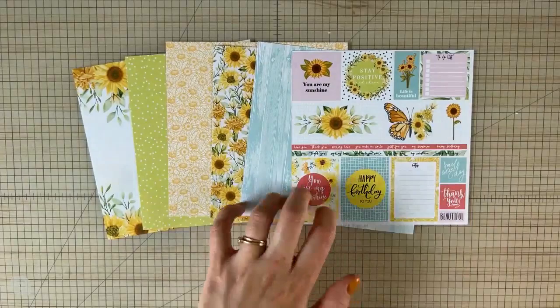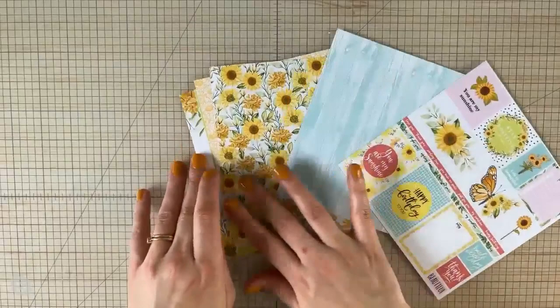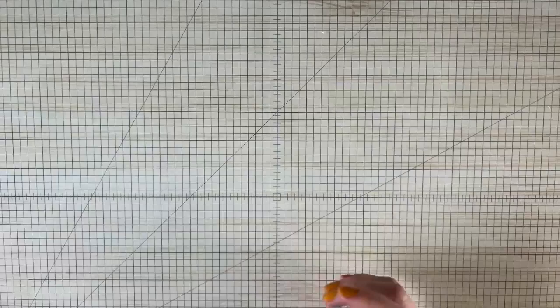So those are the 6 pieces of the pattern paper and the 6 different designs. Gorgeous. Thank you so much. I think that's everything, isn't it, in the collection? Yeah, that is everything, yeah.